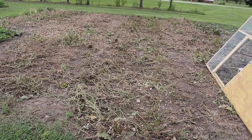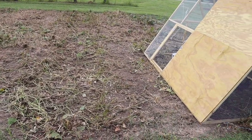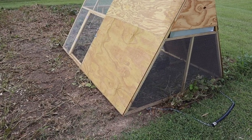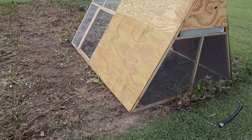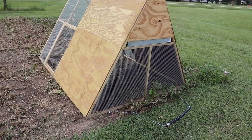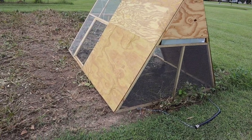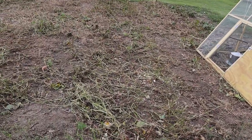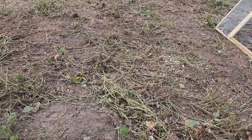I had to come in here and mow this just because those chicks are small, and if I pick up that pen too high, they'll run out the bottom. And that pea foliage was just so tall, it was hard to move the pen without picking it up too high. That won't be a problem once the chickens get bigger, but right now it was a little bit of an issue. So I did have to come in here and mow these peas.